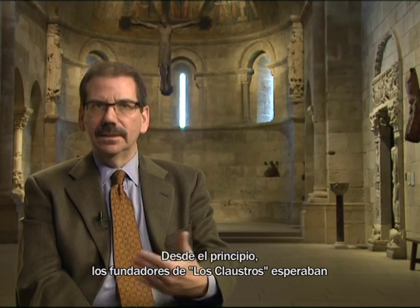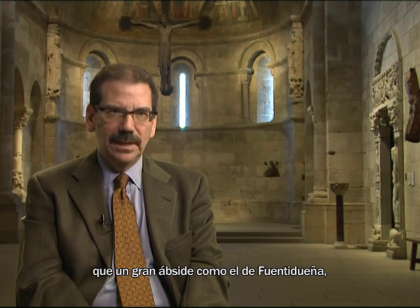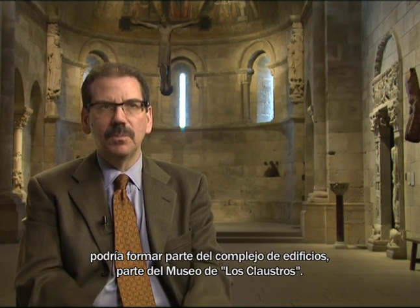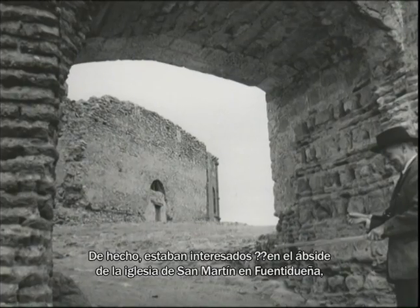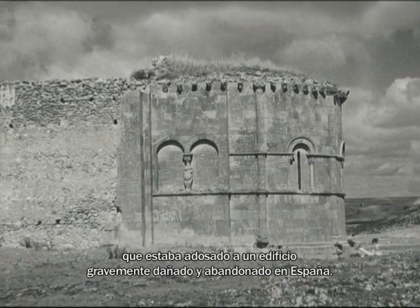From the very beginning, the founders of the Cloisters hoped that a large apse, such as the one we see here from Fuentidueña, could be part of the complex of buildings, part of the Cloisters museum. And in fact, they were interested in the apse from the Church of San Martín at Fuentidueña, which was attached to a very badly damaged and neglected building in Spain.